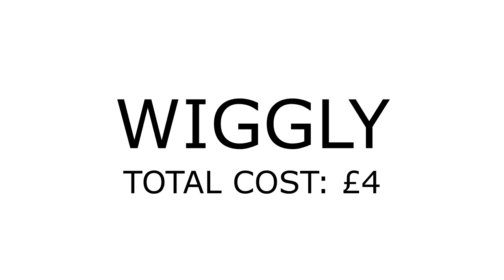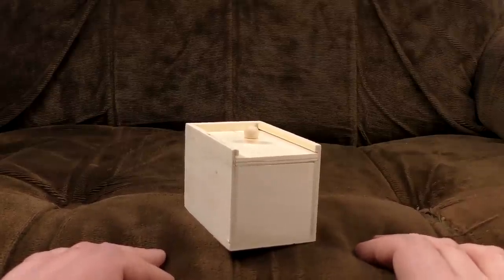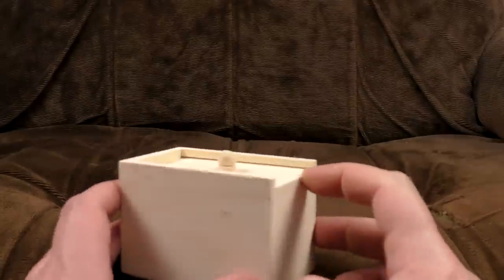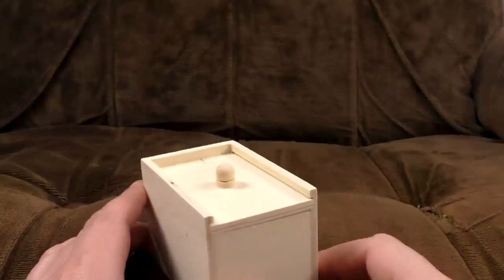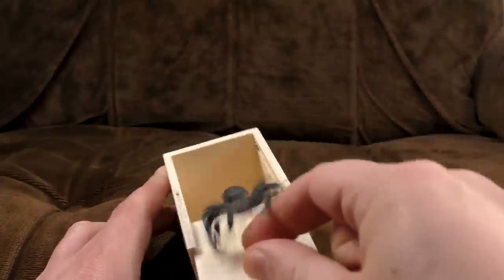The next word. Wiggly. Wiggly. Ooh, I thought we were going to have some fun with wiggly. That's a very kinetic word, isn't it? Ooh, wiggling, moving around. But all I got was this box. This jolly box. But what is it inside that could be wiggly? Oh! I've been got!